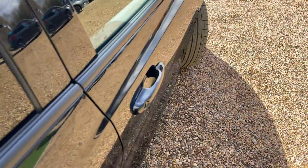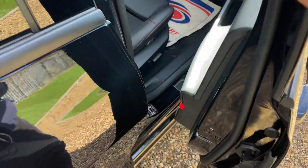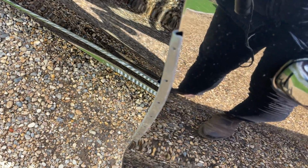Now let's have a look inside the front. All the magic happens. Before we do, look at this. A little bit of engineering there for you. This is a door edge guard, part of the parking pack. So what this means is when you open your door, this little rubber seal protects the edge of your door, the most protruding part.